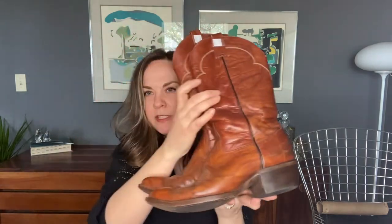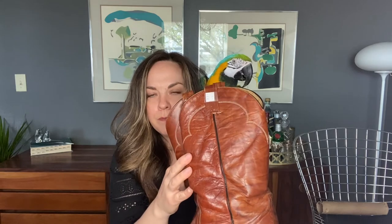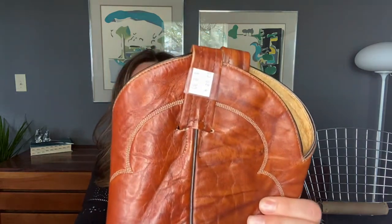And I also picked up another pair of cowboy boots. I love to pick up men's and women's vintage or unique cowboy boots because there's always a market for these. They're trendy right now, but they're also timeless. So I paid $8.88 for these. So that's a pretty good find.